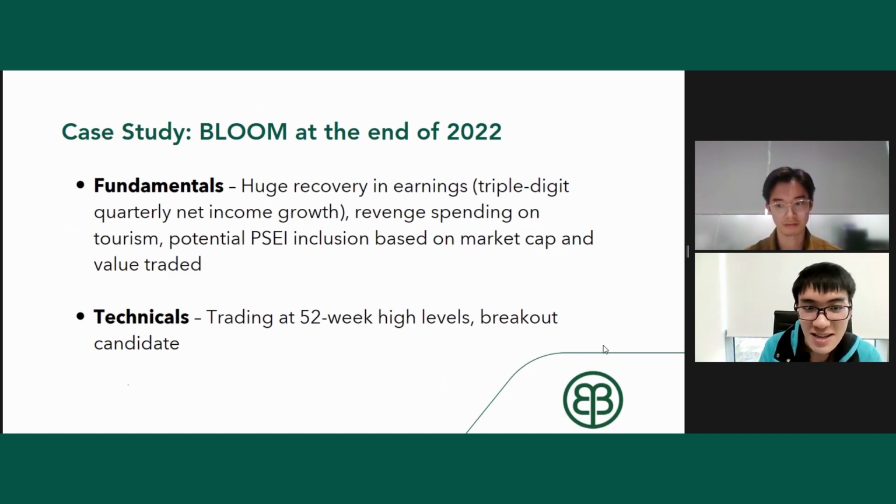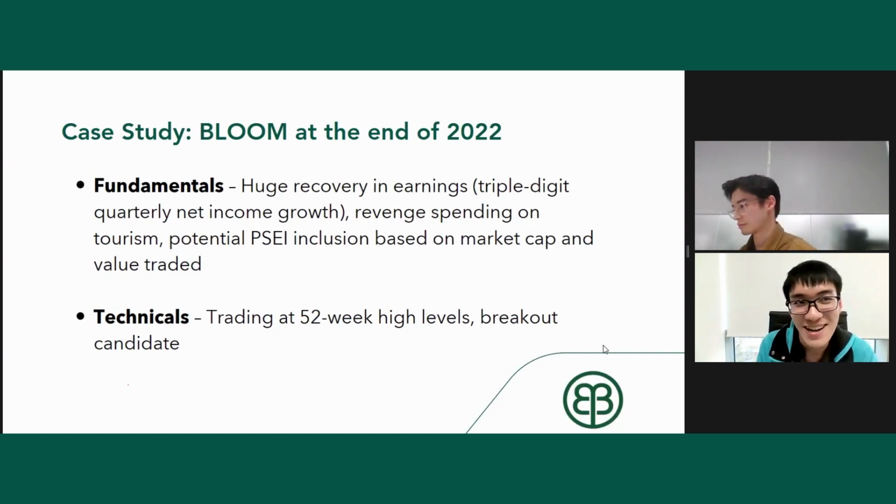So, bakit mataas yung net income growth ng Bloom? That's because of revenge spending on tourism. What do I mean by that? Well, if you look back, diba, we have the pandemic. And what happened during the pandemic? Diba, nasa bahay ka lang, diba? You're stuck at home. You can't do anything. You can't go out. You can't go to the cinema. You can't travel. You can't fly out. Diba? Nasa bahay ka lang, diba? You're so bored.